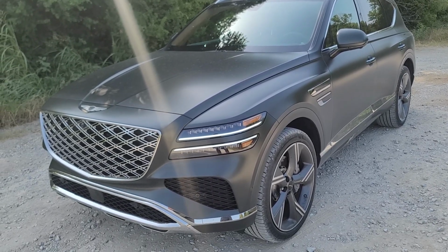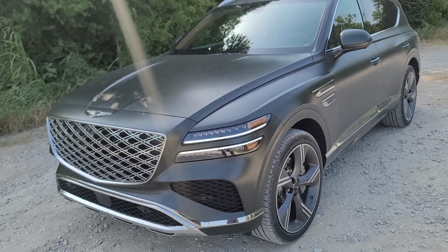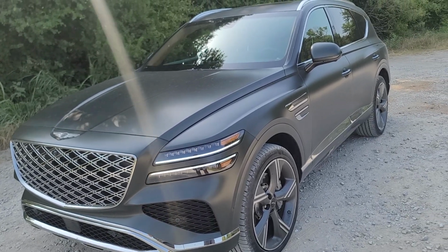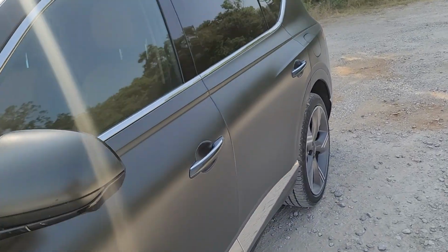I love the G70. That's probably the best Genesis you can get right now. But I look at this and I go, why? Why? What do they do here? So it has things like soft close doors, right? That's great. So when you don't shut it all the way, it'll close on its own.